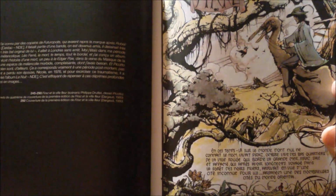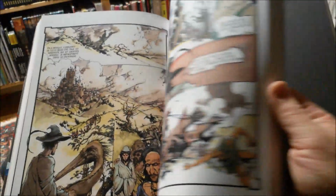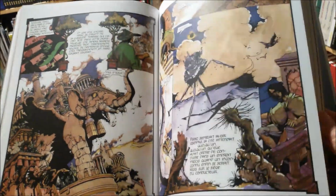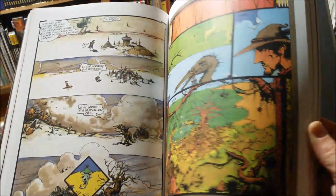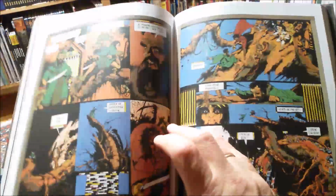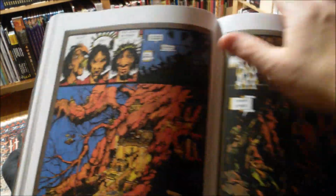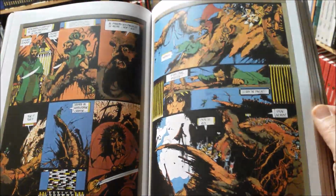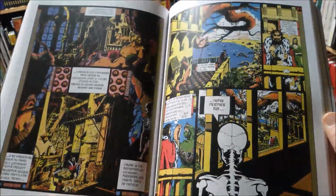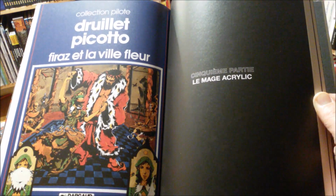Firaz is drawn by one Picotto, but obviously he understands. Yeah, in this story here, I really wish that I understood French a bit more, because this looks really interesting. Especially Picotto draws the hell out of the story here by Druillet, and has some kind of Philippe Druillet vibe, even though his faces are pretty different from the ones Druillet usually draws. Yes, the cover for that story.